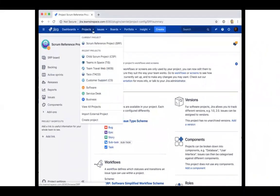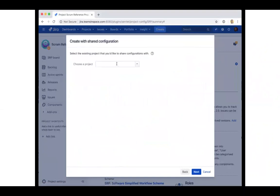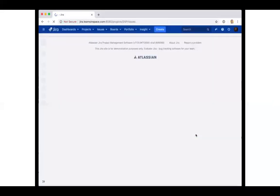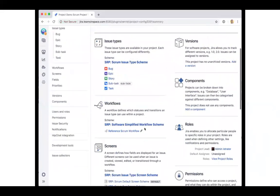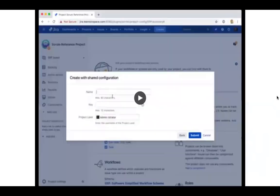Go into your projects menu, choose Create Project. You can ignore all of the options at the top. What is important to you is the Create with Shared Configuration option. Choose this. Now we are going to choose our sample project. We are going to call our child project Demo Scrum Project 1. Submit. We now have a new project. If we look under project settings, under the summary, you will notice that the issue type scheme, workflow scheme, screen scheme is the same as our reference project. Okay, let's head on back to Tracy.